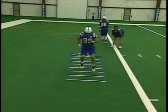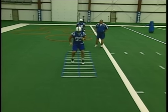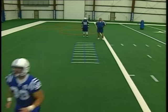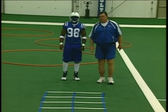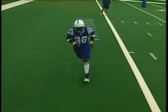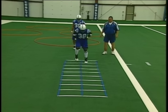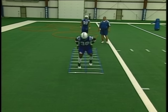That's the way to move. All right, good job. Good job. Okay, Robert's going to go every other one. That's the way to move. Okay, Robert's going to come back doing every one. Good fast feet.